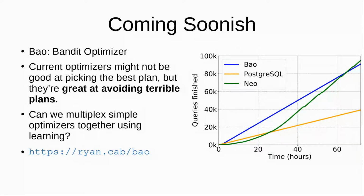So here on the right, I have a simple chart showing the time elapsed versus queries finished in a 100,000 query workload. In this case, Neo takes quite a long time to train, but BOW trains significantly faster. We have a preprint of this available if you're interested in taking a look. It's still pretty preliminary. We're still trying to work out the kinks, but it's available at that link there.